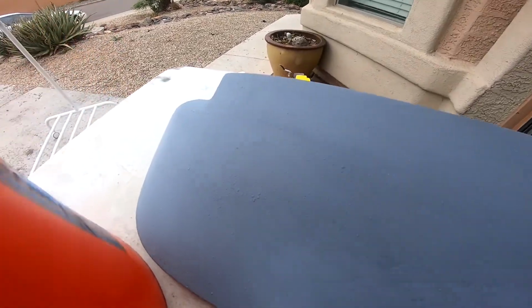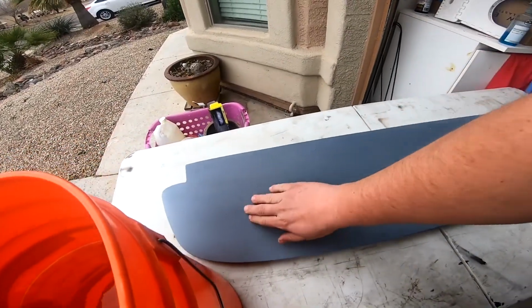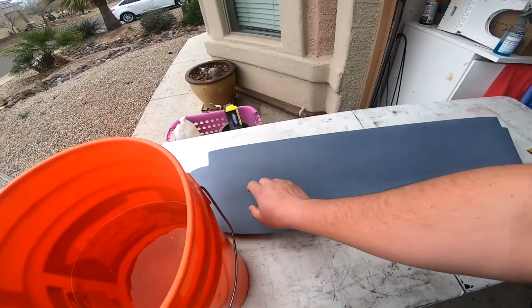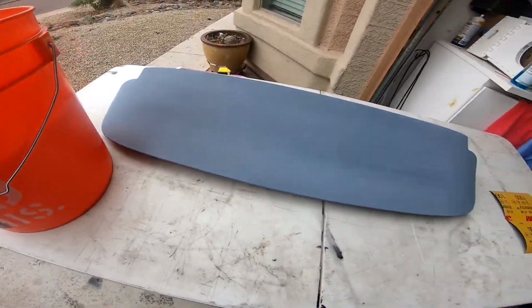Oh shoot. Well, hopefully enough of the white paint will cover that, and I'll just pretty much wet sand this lightly. Because I covered this side of it, and then there is this side here. You can kind of see that imperfection.